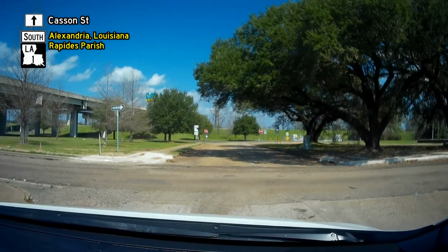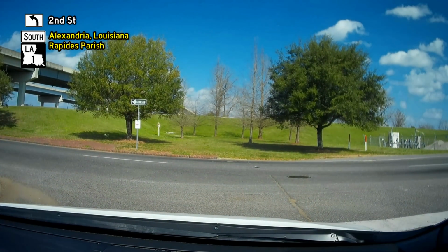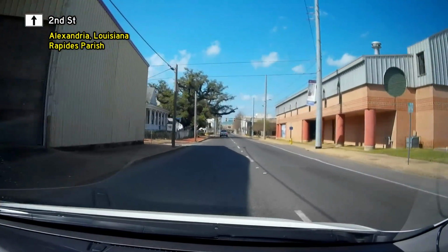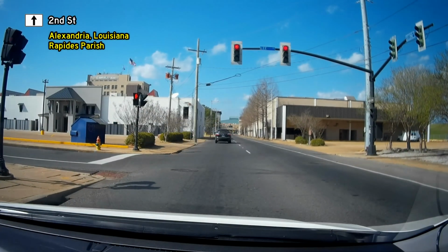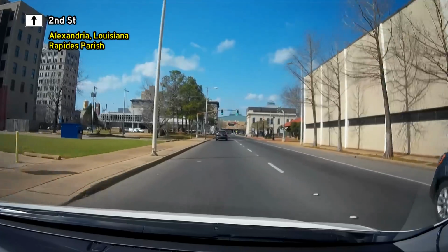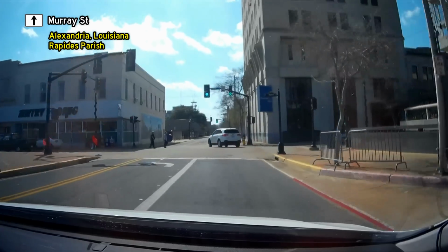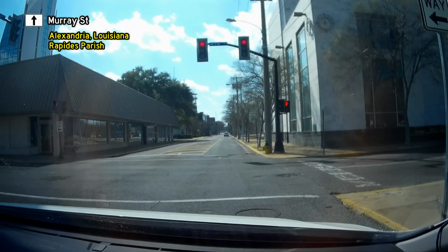And now we're coming up on 2nd Street, which is the road that runs along the Red River. And we're going to turn left and go into the old downtown area of Alexandria. So this is downtown Alexandria, and as you can see, it is virtually abandoned on a Sunday morning. There's absolutely nothing going on. There's a few people on foot and a few people on bikes, and that's about it.